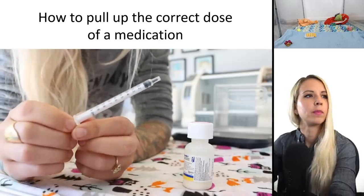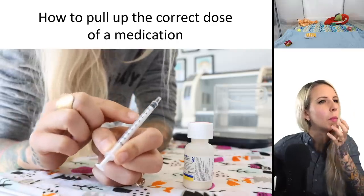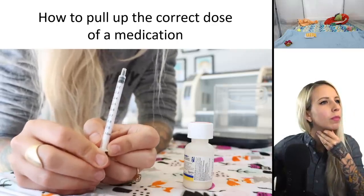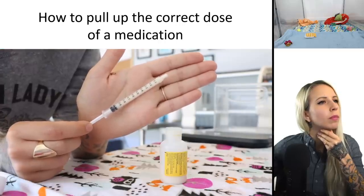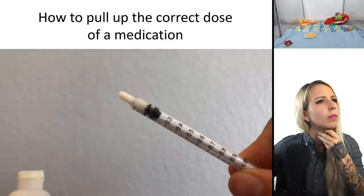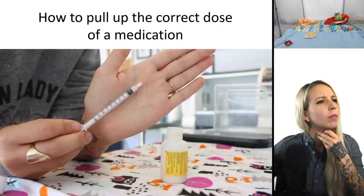This is a 1cc syringe, and that's usually what you're going to be using for giving oral medication to a kitten. But there's a lot of different numbers on here, and it's very easy if you are new to giving medications to get it wrong. So with my 1cc syringe, I'm going to draw up 1 milliliter. Here's what it looks like if you pull up 1.0 milliliters of medication. Now let's do 0.1. So here we have 0.1 milliliters of medication. You can see that 0.1 is 1/10 as much as 1.0.